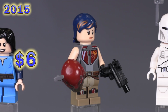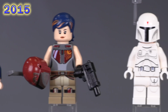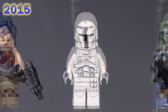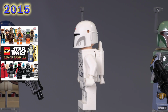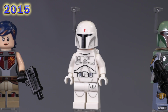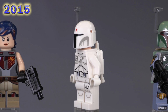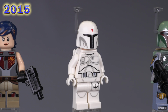I have a feeling this original version of her is going to become more expensive over time, though I can't be totally sure about these things. And now we're moving on to the updated version of Concept Boba. He was the exclusive minifigure in a character encyclopedia book that came out this year, and his updated print is much better than, of course, the original. But I really like that they went ahead and stuck with so many of the original print details for him. And let me just take the jetpack off.